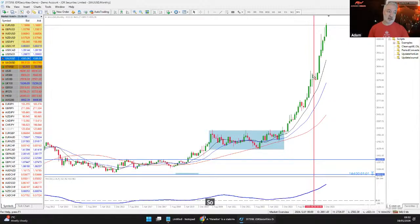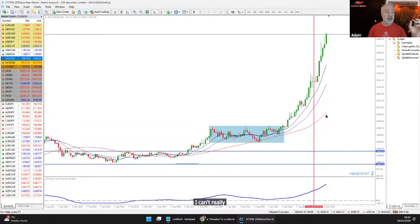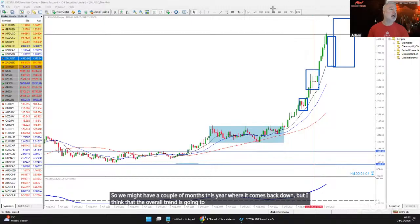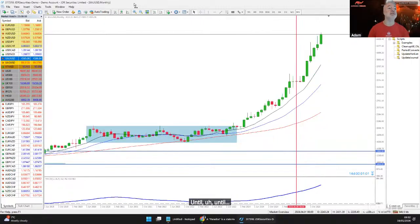So my point is, that is why you're seeing this rise in gold and silver. I can't really see it bursting until a bit of certainty comes back to the world. So I think it's going to continue to go up, but that also means you might have 3 or 4 months where it takes a bit of a breather. We might have a couple of months this year where it comes back down, but I think the overall trend is going to stay in place until some certainty comes back.